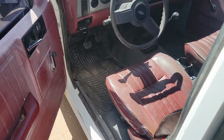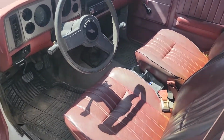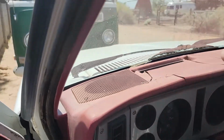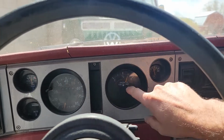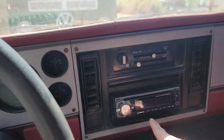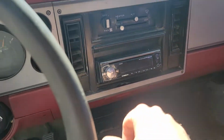It's got the awesome burgundy interior, what color you'd get in the 80s. It does have the bucket seats. Full plethora of gauges, so it has temp, oil pressure, volts. I think you could get a tach cluster, if I remember right, which I would like to find. It's got an aftermarket stereo, and the 5-speed gearbox, which is awesome.